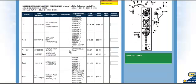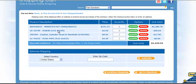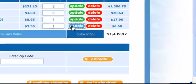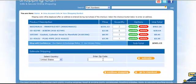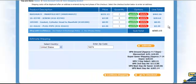At any point during the process while you're shopping, if you want to double check and see what parts you have in your cart, you can just go up here to the shopping cart button and select that, and that will bring you back to your shopping cart. You can look and see what parts you have. If you want to change any quantities, you can just select them right there and change the quantity in that field, and then we'll hit update, and that will update everything. Then you can go back in, enter your zip code, and get a fresh estimate for what it's going to cost with the different shipping options to your location.